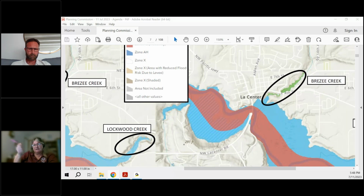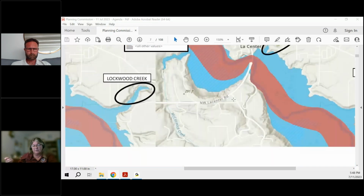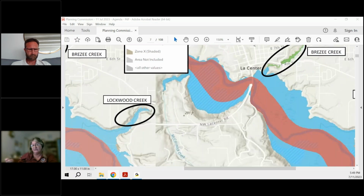But along the blue area, along Lockwood Creek and along, is that the Lewis River you said? The blue area that you see on these maps is a zone AE, which means that area is also considered inundated by the 1% chance flood event at a high risk of flooding. And we actually do have published water surface elevations for those areas.